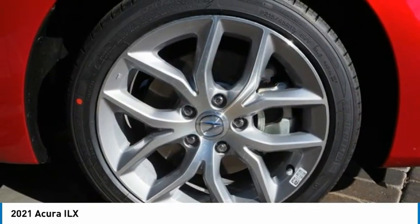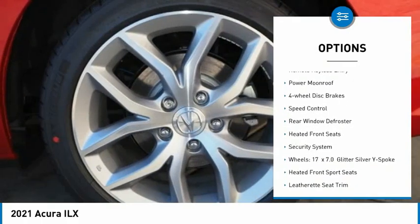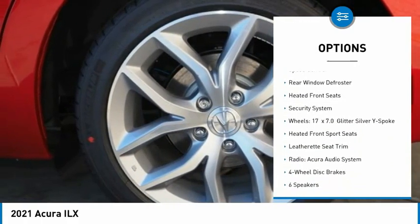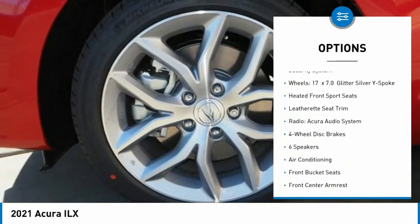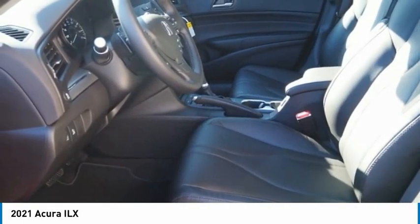Here are some of this vehicle's great options: electronic stability control, brake assist, traction control, remote keyless entry, power moonroof, four-wheel disc brakes, speed control, rear window defroster, heated front seats, security system.